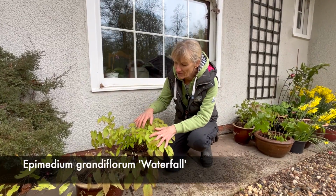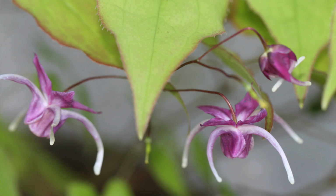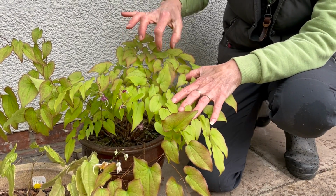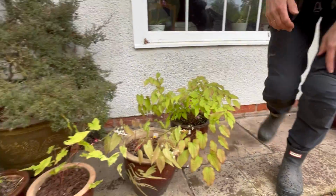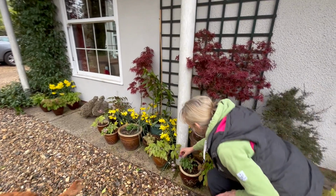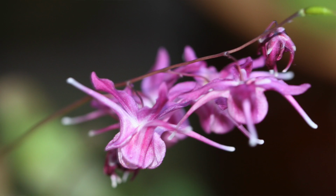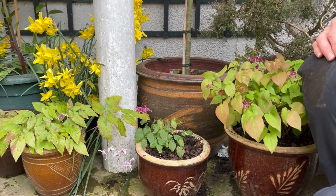This is another lovely grandiflorum hybrid, Waterfall it's called. And look at these gorgeous flowers, the multicoloured purple with the white. Beautiful contrast, lovely shaped leaves with lovely colouring again. And then this is a really sweet one we've got. This one's called Lila Fee, or Lilac Fairy is its translation. But very pretty flowers, held well above the foliage there again.